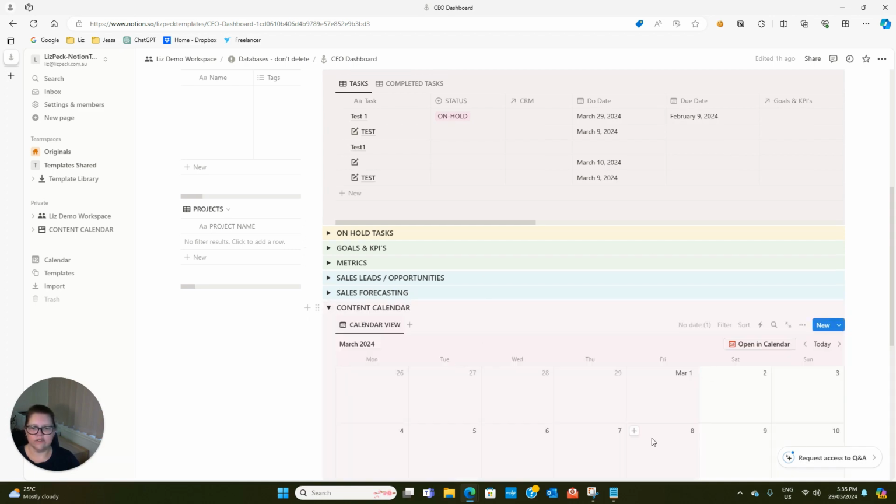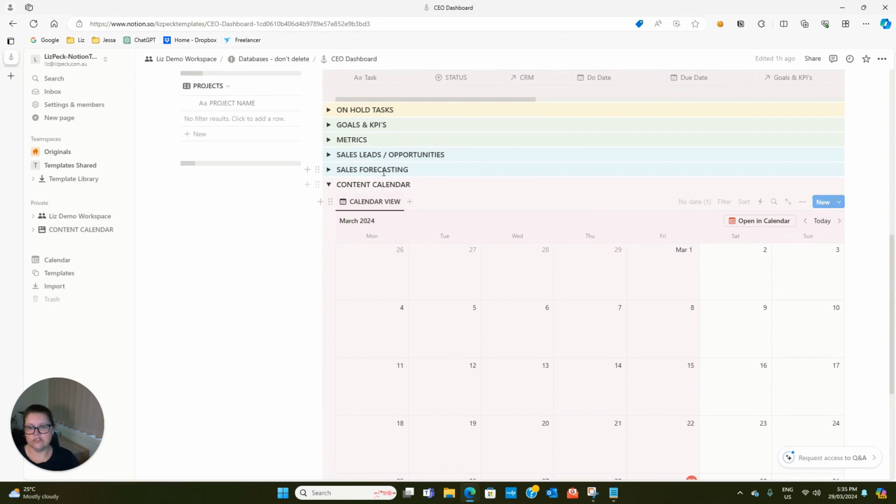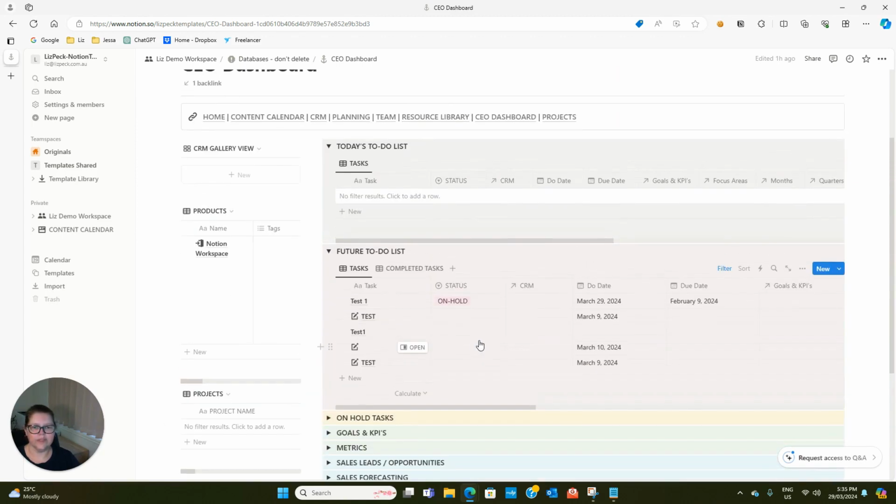And you also have your content calendar in here as well. Once content is scheduled, it's going to show up on this content calendar, just so you've got that quick reference, and you can see everything that's happening in your business.